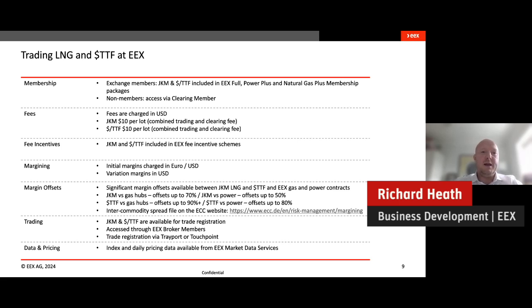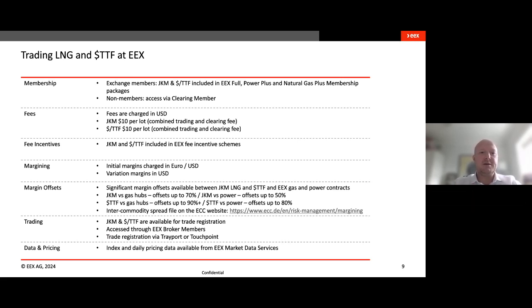For LNG and dollar TTF at EEX, these contracts are available to our existing exchange members, or anyone who's becoming a new exchange member. They're included in a variety of the EEX membership packages, so they're very easy to access. They're also available to non-members of the exchange, so anyone who's trading via their clearing member or clearing broker and accessing EEX that way. So access to the contracts is very straightforward.